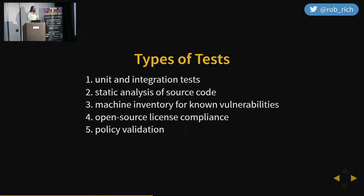So how do we test our container, validate that our software works as expected? We might run unit and integration tests. We might run static analysis on our source code. Maybe we're doing a machine inventory for known vulnerabilities: let's identify all the software running on our machine and compare that to a vulnerability database. We probably need to do open source license validation: let's collect all the licenses of all the packages and validate that we're not exceeding any of those licenses. And then ultimately, we'll take the results of those four steps and give ourselves a go or no-go scenario. Let's validate this against our corporate policy.